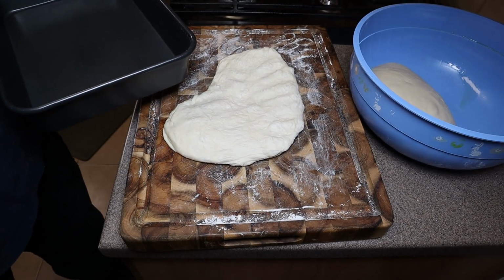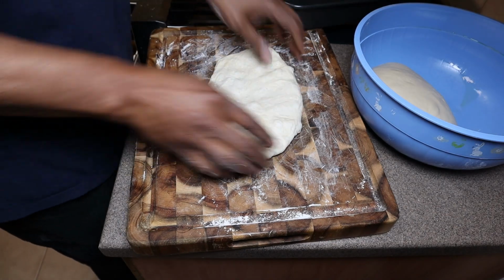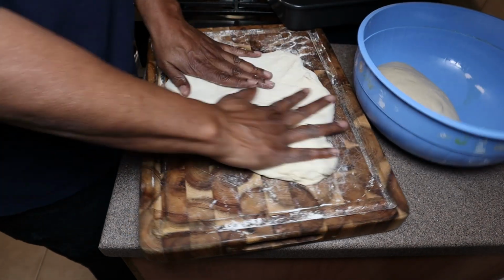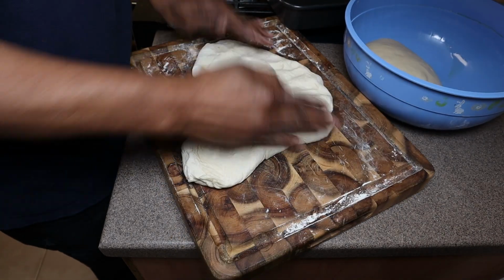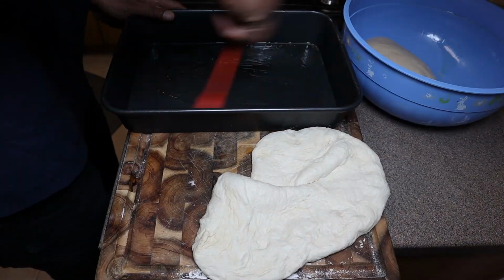So we take our 9x13 pan, and we're going to oil that up. And we're going to put the dough inside. But when you mold your dough, just push from the edge. Don't push from the center. From the edge out. I wish I would have torn this off a little bit more in a rectangle, but we didn't.